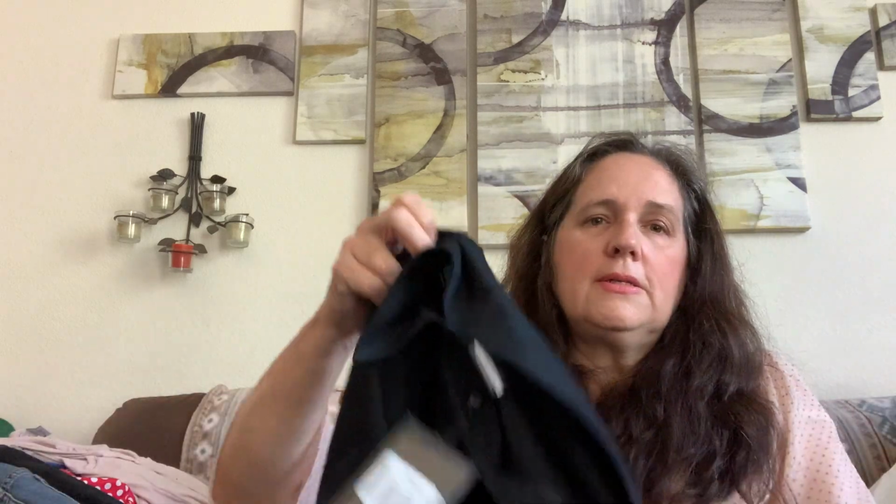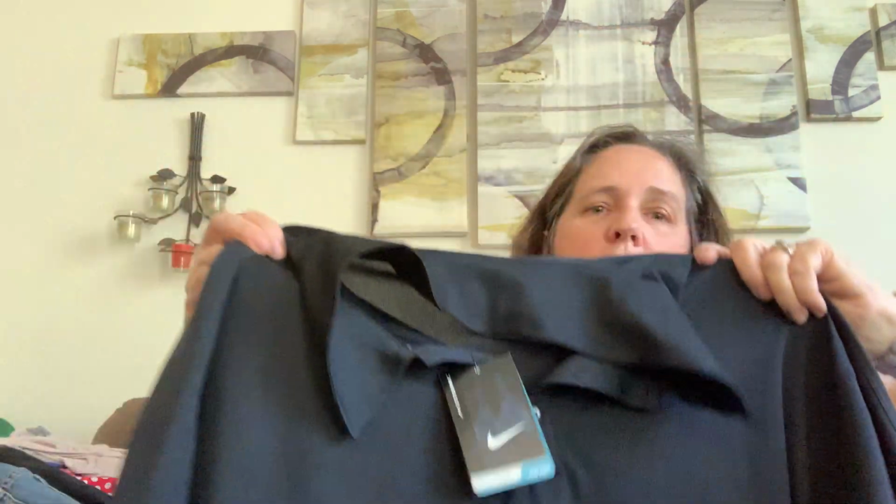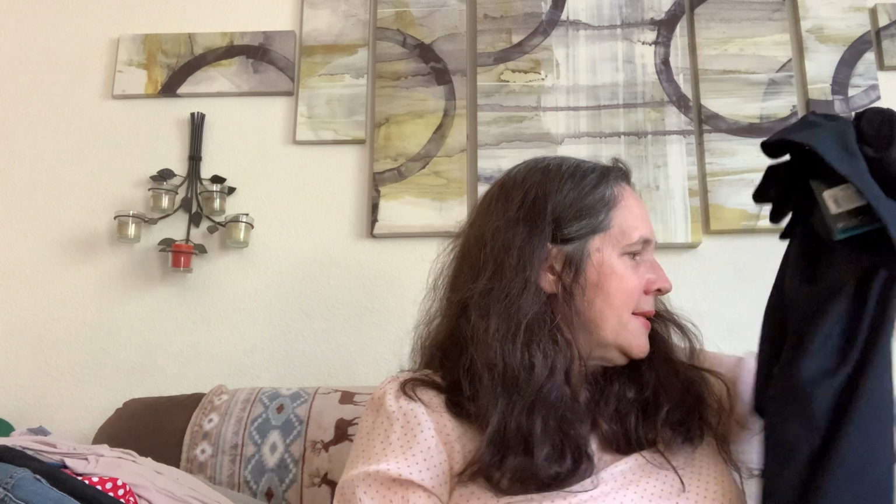And then here is a Nike men's golf shirt. And the only reason why I picked this one up is because it was new with tags. So I figured I might as well try it, see how it goes. Not really sure about that. And it also has the Nike little swoosh right here on the side. So I decided might as well try it and see how that goes. Maybe eBay? I don't know.